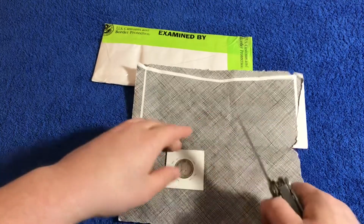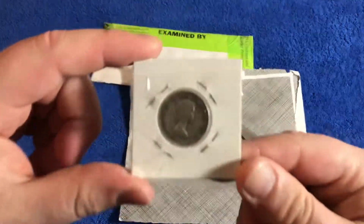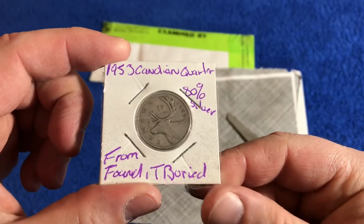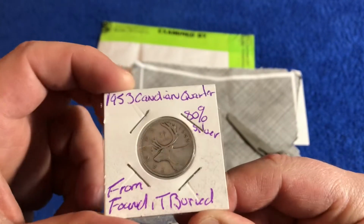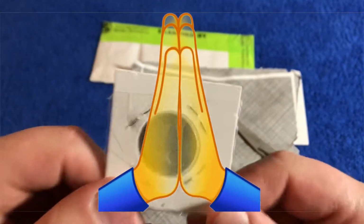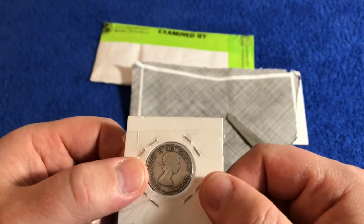But it's really cool if you win coins from George. At least it's cool for me because I don't actually have any of these. If you win coins from George, you can actually get some really cool silver. And this right here is an 80% 1953 Canadian quarter. So again, George, thank you very much. This is awesome. This is actually the first bit of circulated Canadian currency that I have.